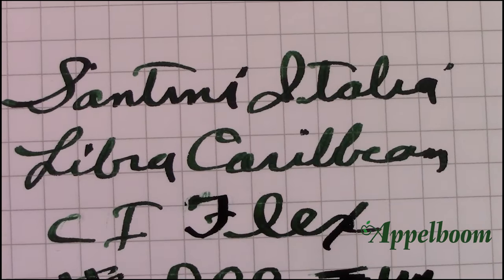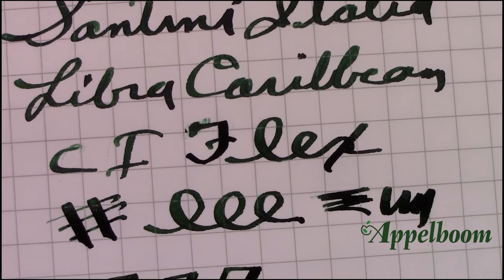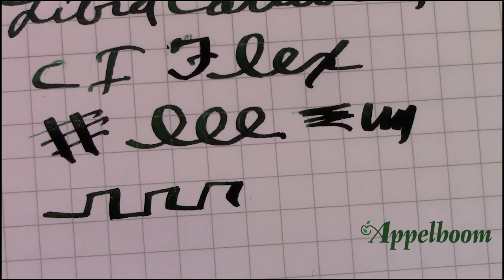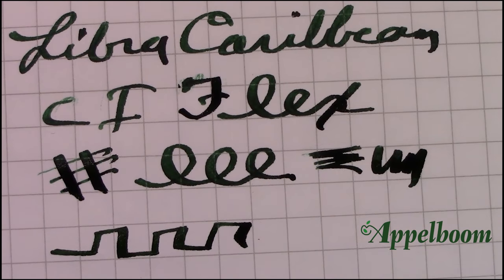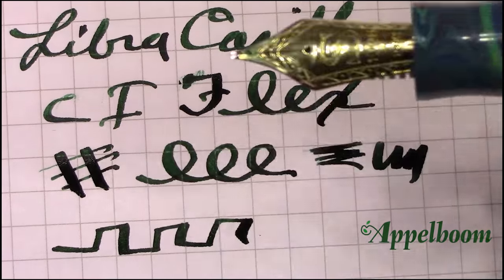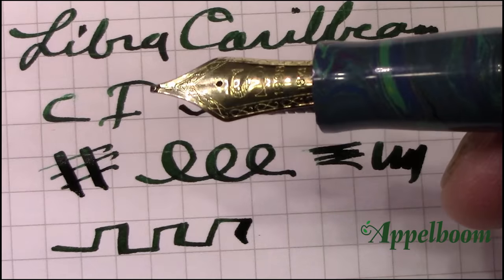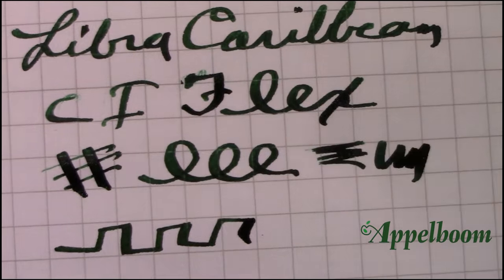So when I review a pen, I want to show it as you would see it if you were writing with the pen. Hopefully, that may help you decide on whether this is a pen you might want to own or just enjoy seeing me writing. This pen has a great amount of line variation to this nib. Not only does it have that cursive italic grind to it, but it also is very soft.